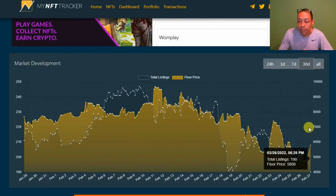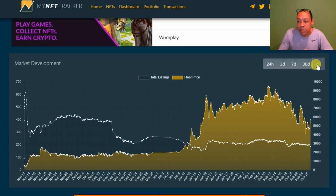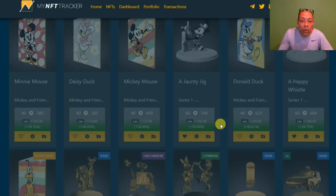30-day chart, we're not breaking highs here. It's very similar to Vault. So I don't even need to draw the lines on this one. If you connect the dots on the top, we haven't broken out of this downward trending trading channel.